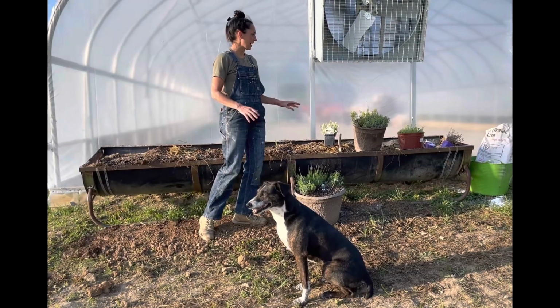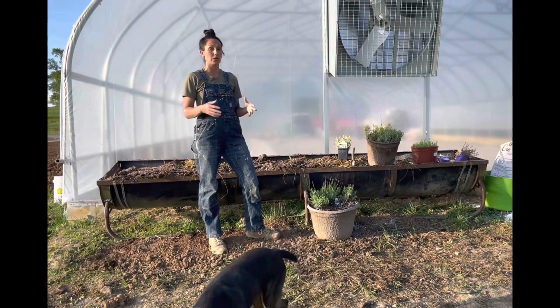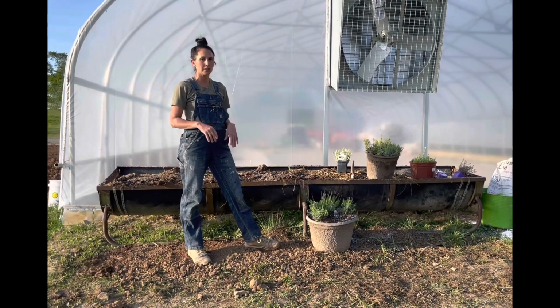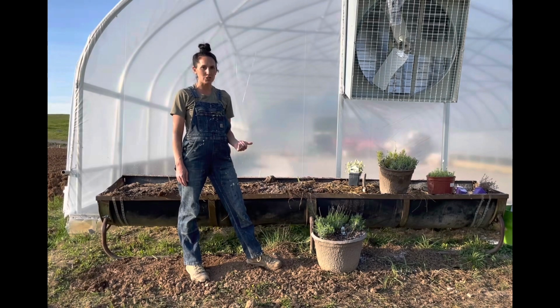So lavender is something I've always wanted to grow, but it's tricky in Tennessee because it needs a really well-drained soil. There's certain types of varieties that have been bred to do better in the moisture here, especially the clay. One is called Phenomenal. Another one just came out, it's called Sensational.